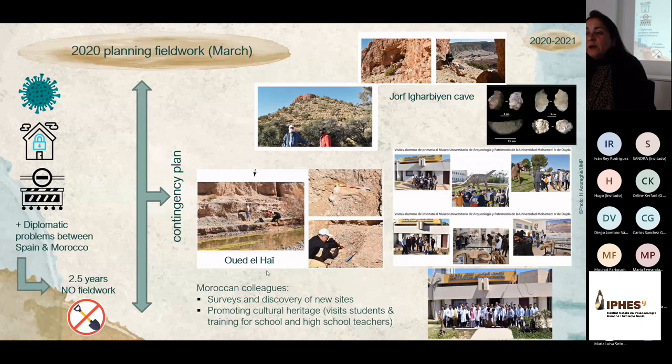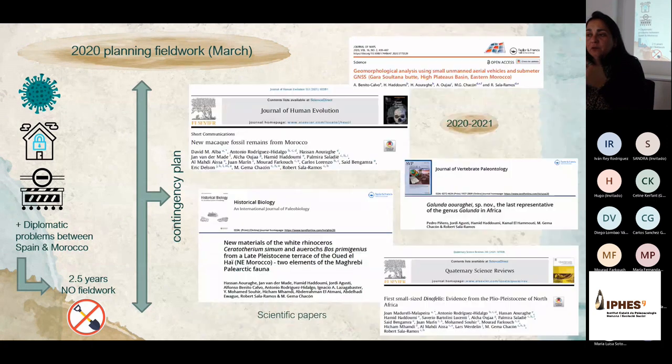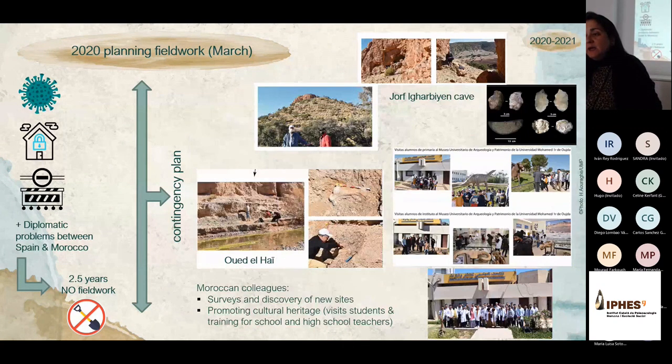And especially the area of Wedel High, where we have different fossil localities, until now only paleontological. The paper that you have here is the first paper that we published for 2 other localities.